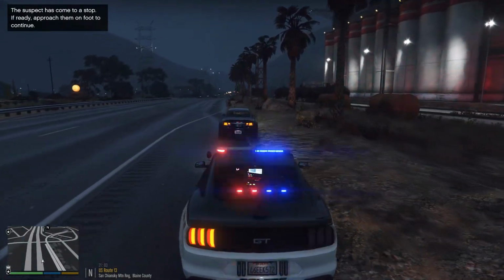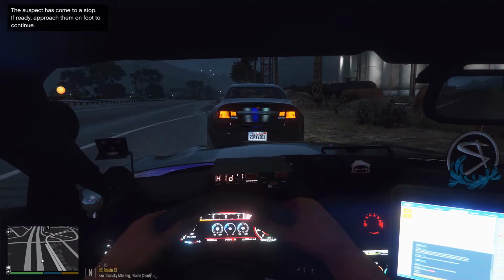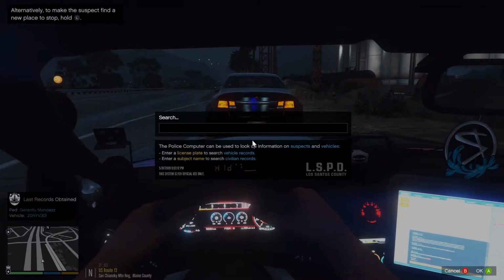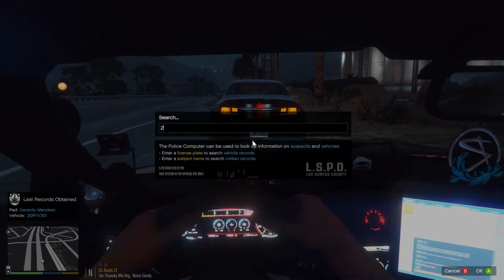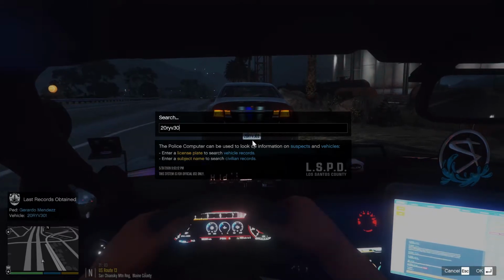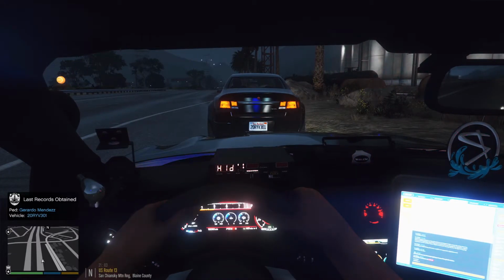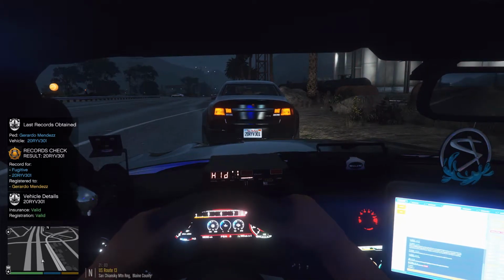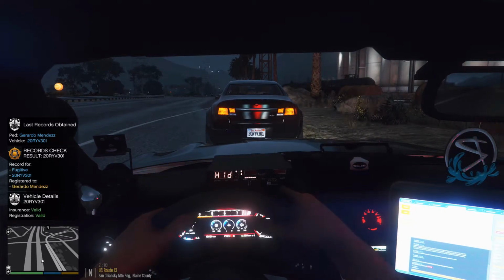Alright, that's a decent pullover job. Love to see that. Alright, we're gonna run his plates. Love how it does that. We used to get the plate number down at the bottom. I'm not seeing that now. That's all right. Still showing us on the left here. Okay. It is registered to Gerardo Mendez.